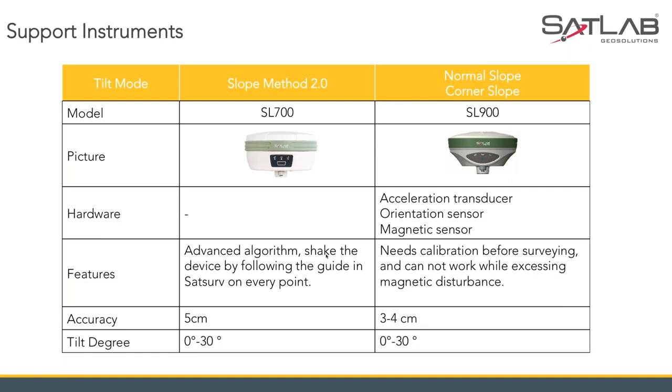For the SL700, there is an advanced algorithm input by shaking the device, following the guide on the screen. We can measure every point and we can achieve an accuracy of 5 centimeters, and the tilt degree is 0 to 30. And the SL900 has an acceleration transducer, orientation sensor, and magnetic sensor. So we need to calibrate before surveying, and we can achieve an accuracy of 3-4 centimeters. Tilt degrees are also 0 to 30.